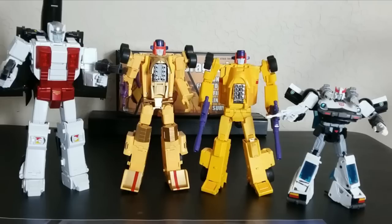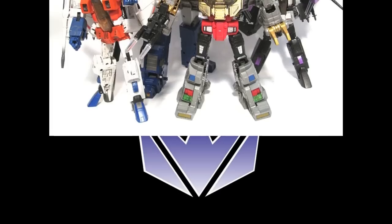But looking at this scale, I really think I'm excited about Fans Toys' scale of their figures. I mean, I like all their figures, but I think they scale a little bit better with their Carbots, and I look forward to those.